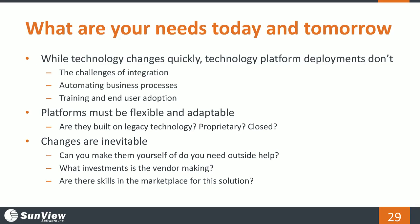The platform has to be flexible and adaptable. Again, the business is not static. Things are always changing. New technologies are coming to bear. Business processes change. So are you building on a technology base that's proprietary and closed, or one that's open and allows changes as you move forward? Look at change and say it's going to be inevitable. Can you do these changes yourself? Do you need to bring in outside help? Is it going to be something that requires a consultant every time, going back to the vendor to see if certain changes can be implemented into the system?